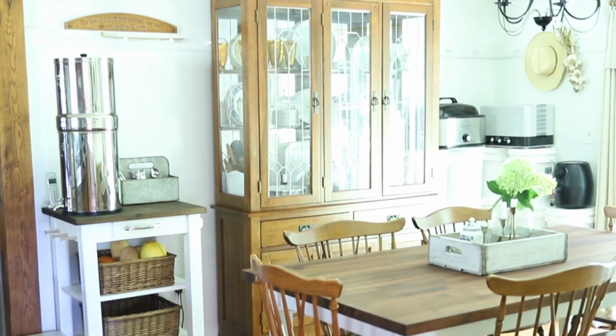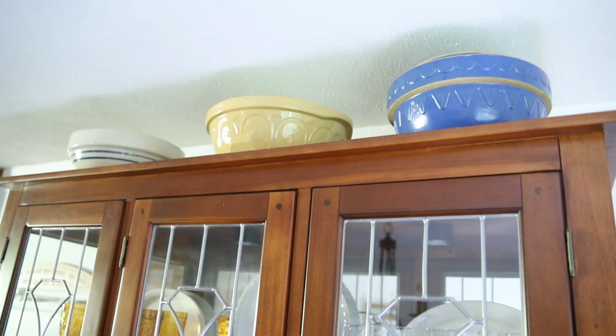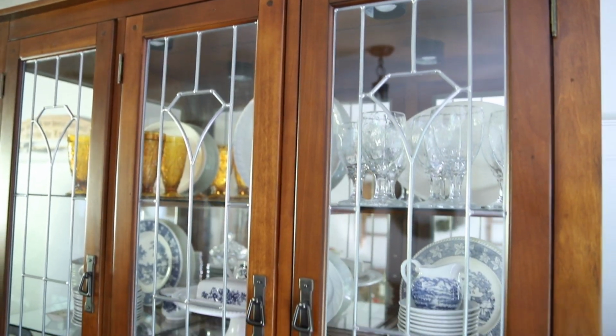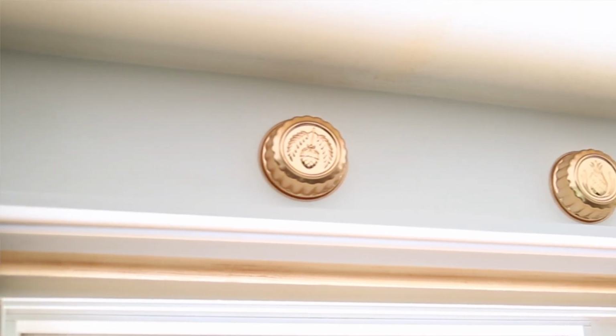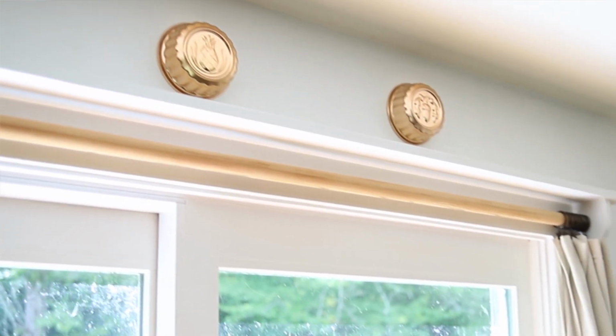Right off our living room is our dining room and our kitchen, and it is basically an eat-in kitchen. And so I didn't really do a whole bunch in there. I typically don't unless we're going to have a birthday party or something like that. And for the seasons, I will do a little bit of a tablescape, but I don't go all out.